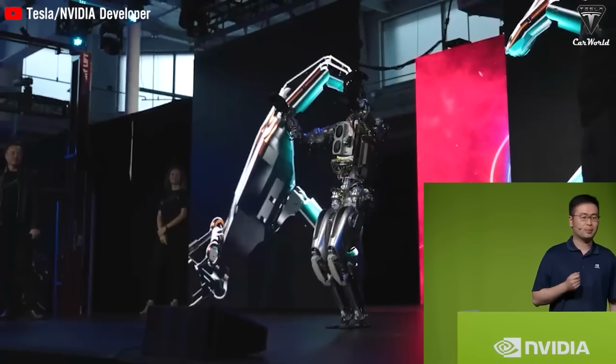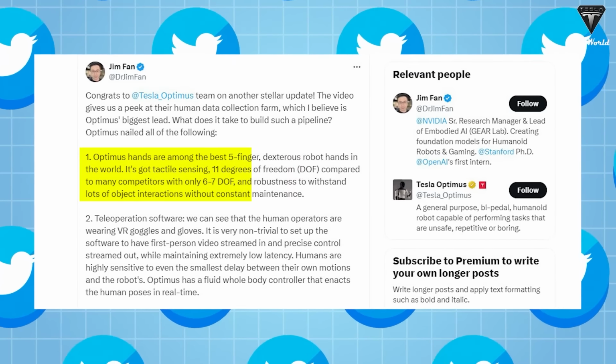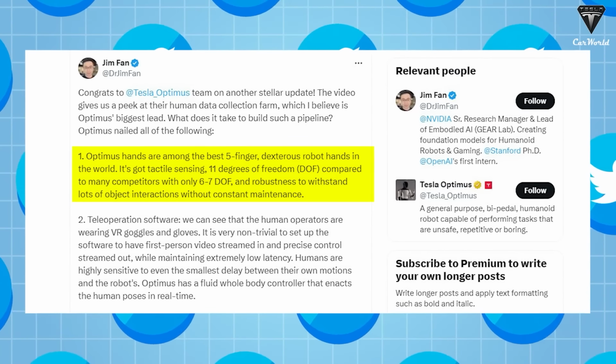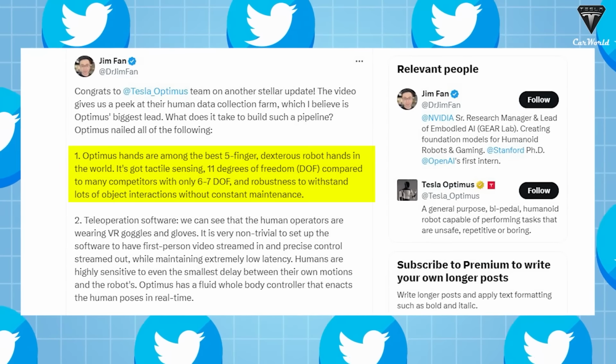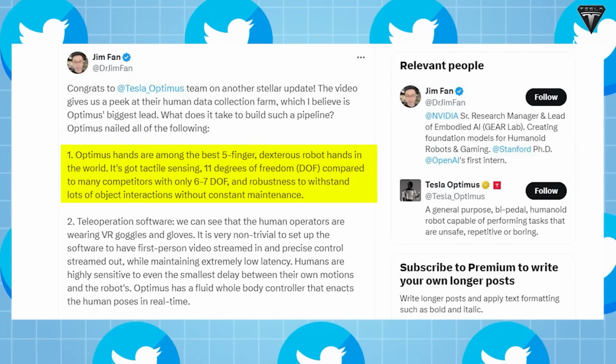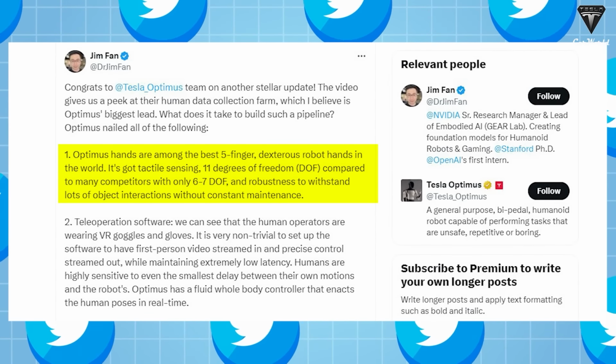To express the great hands of Optimus, he wrote on X, "Optimus' hands are among the best five-finger dexterous robot hands in the world. It's got tactile sensing, 11 degrees of freedom compared to many competitors with only 6 to 7 degrees of freedom, and robustness to withstand lots of object interactions without constant maintenance."